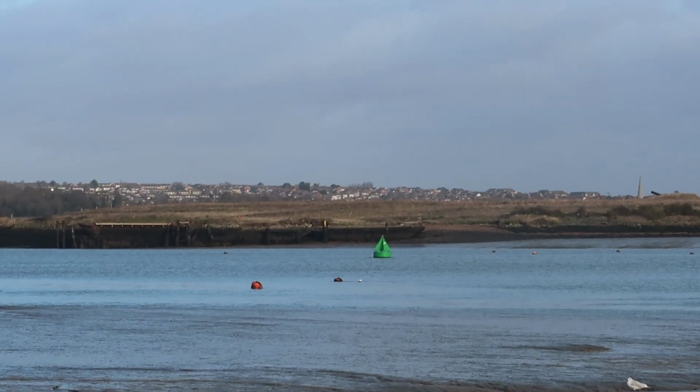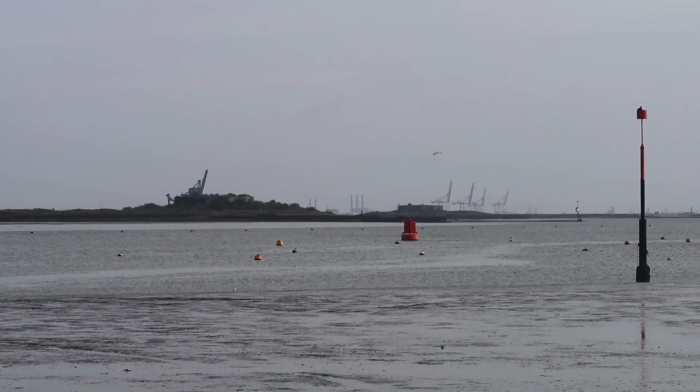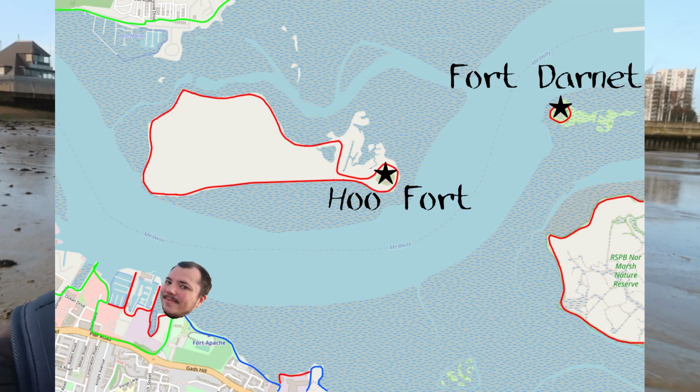So we're on this little jetty here at the Strand in Gillingham, which is basically Gillingham's waterfront area, and you can get a great panoramic view of the surrounding landscapes from here. Over there you can see Hoo St Werburgh, just about the top of it, peering over the Hoo Island, which has Hoo Fort on it. And just behind Hoo Fort you can also see Darnet Fort. Unfortunately, as you can see on the map, those are in red because you can't visit them. They're off limits to the public, which I'm super sad about, because it would just be so interesting to see them.